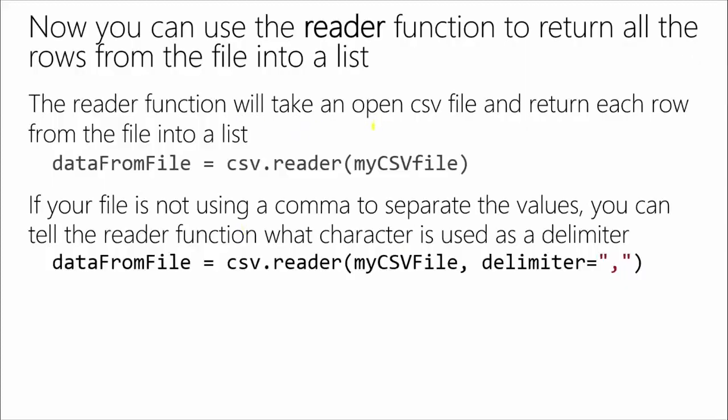So if you look at the syntax on the slide, you'll see that you can call the reader function a couple of ways. You can either call it by passing in just the name of the file. That will assume you're using a comma to distinguish between the different values in a row. Or you can specify the delimiter I'm using in this file. In this case, I'm specifying a comma, but it could be a semicolon, a colon, a slash.